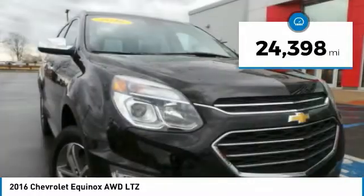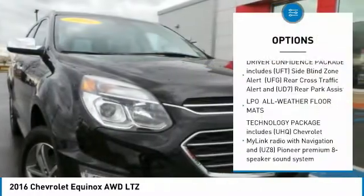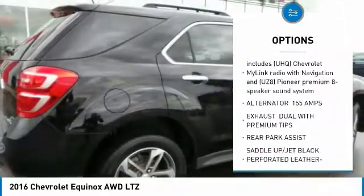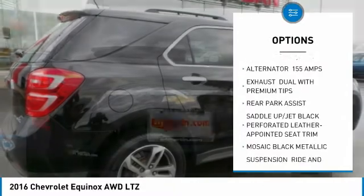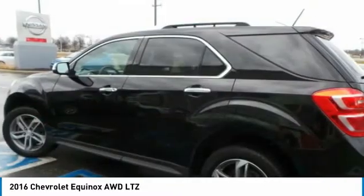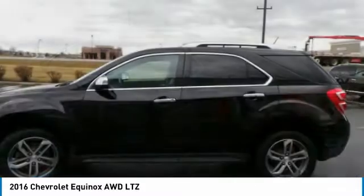Here are some of this vehicle's great options: all-wheel drive, anti-lock braking system, Bluetooth, power steering, aluminum wheels, four-wheel disc brakes, universal garage door opener, AM/FM stereo radio, premium sound system, fog lamps.